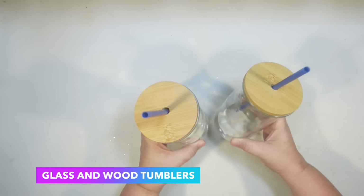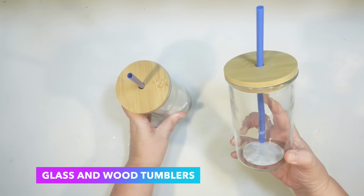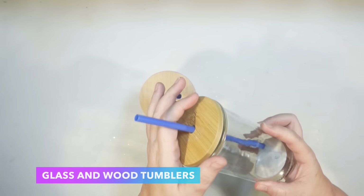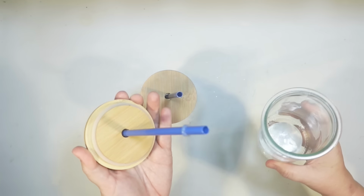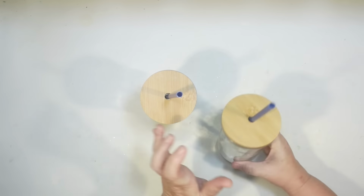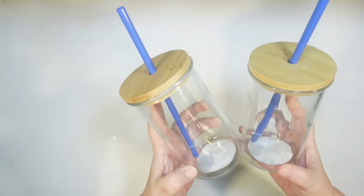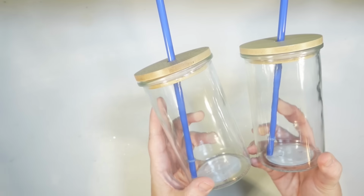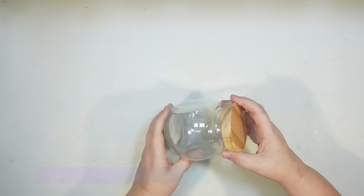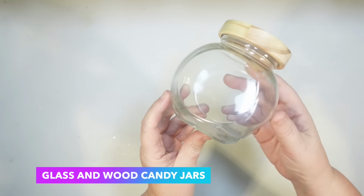Now, these are new this year, guys. These are so beautiful. They're glass tumblers with wood tops. They have a little seal and blue straws. They're plain, so you can leave them as is. You could get creative with your Cricut and personalize them. They also had ones with blue tops, but those were plastic. I really like the wood tops, so I picked up a couple of those. I'll probably DIY them.